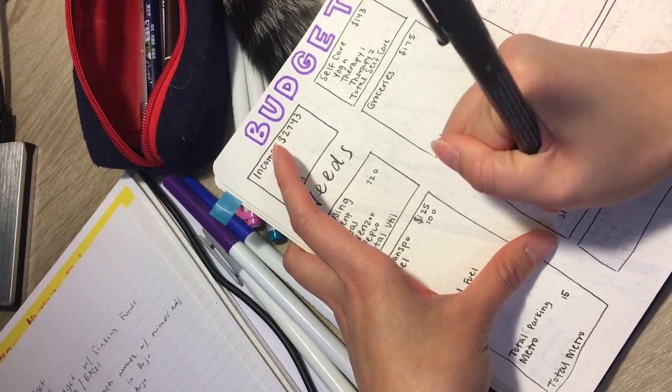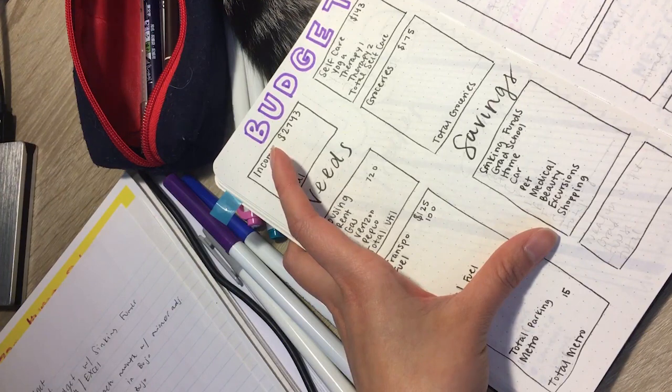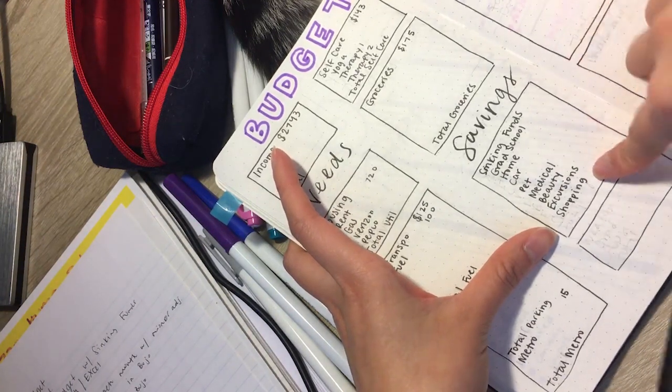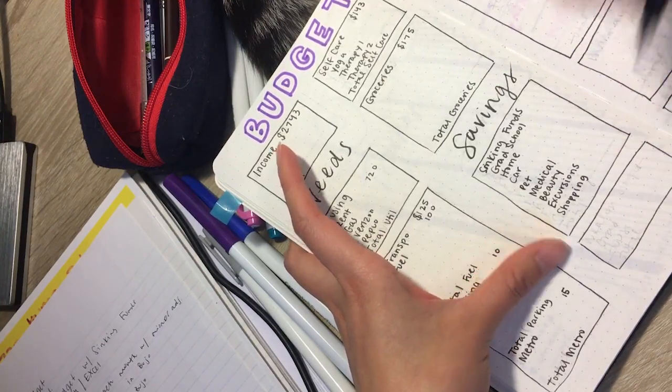And then lastly, I have shopping, which is for any other type of shopping. I am saving money to buy new clothes for this year, and I saved enough money using my shopping sinking fund to buy a new yoga mat, which I'm very excited to make that purchase this month.